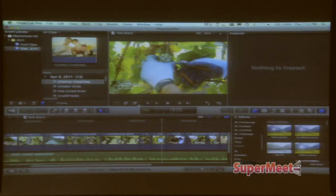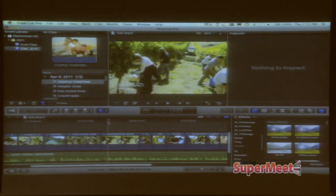So let me jump out of that and jump into FCPX, because there's been a lot of speculation as to if plugins are going to work or not, and what the deal is with that. But I'm really happy to announce that we have Sapphire Edge and plan to support Final Cut Pro 10 as well. So you can see here we have the Sapphire Edge filters.